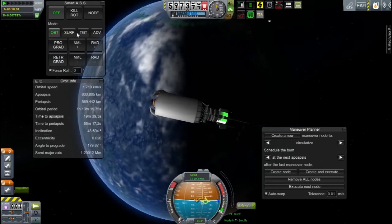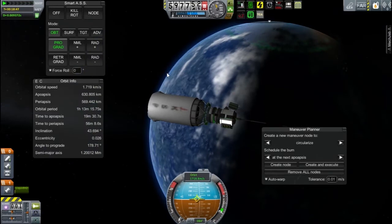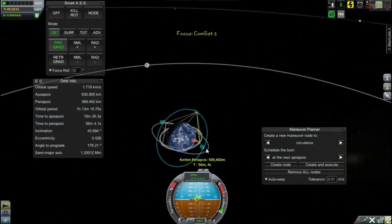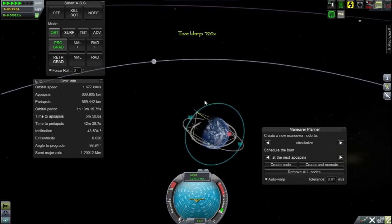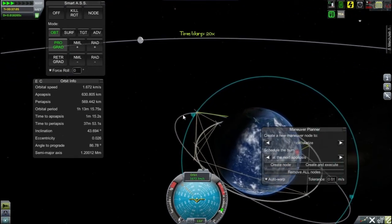And that gives us our apoapsis and periapsis at about 600 kilometers each. Now I did clearly overshoot that maneuver by a little bit there, but the whole point of these satellites is for them to show up at unexpected times to fill in gaps. So an eccentric orbit is not necessarily a bad thing because it'll change its relative position.